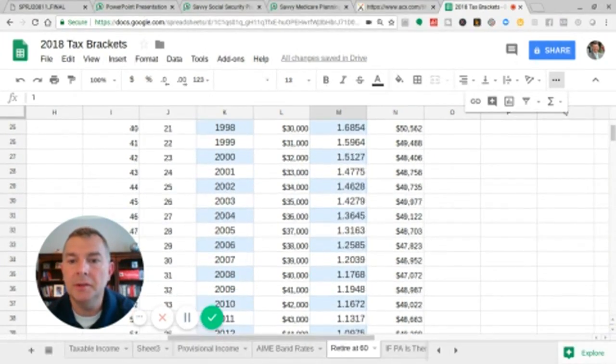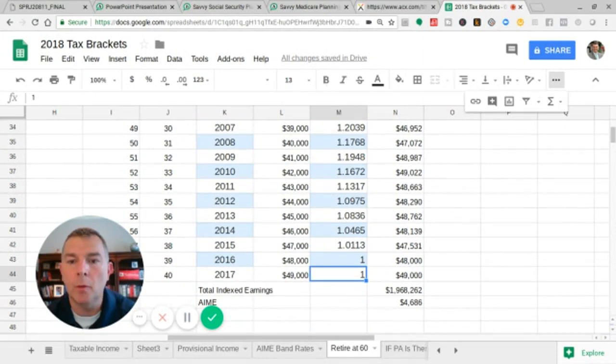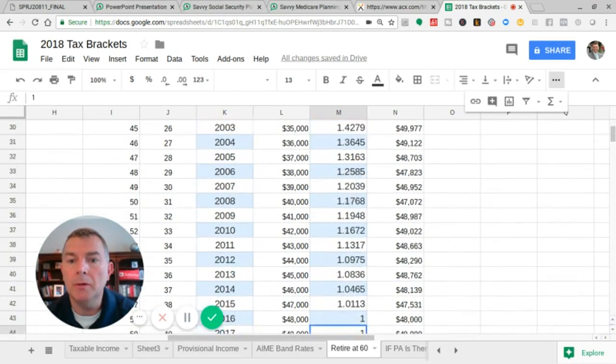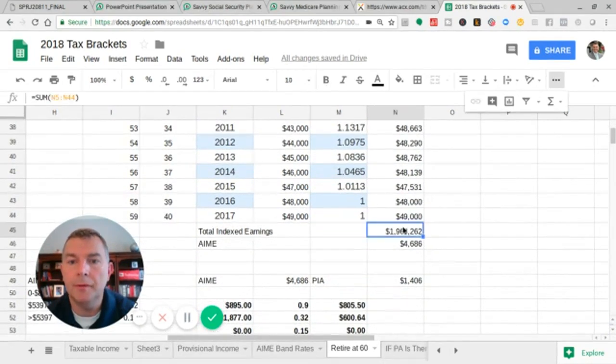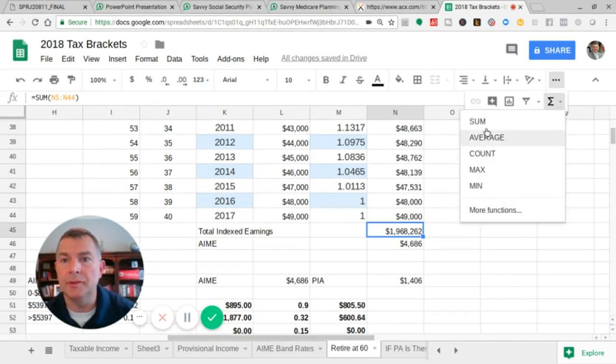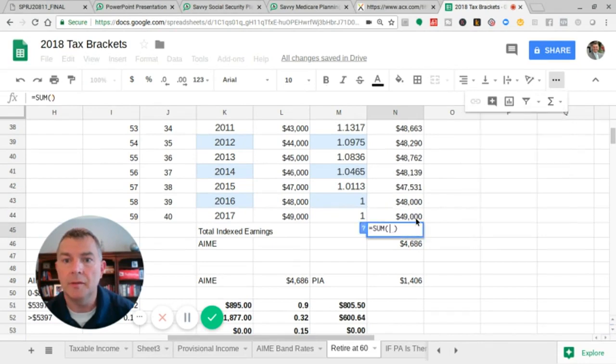And as you can see, his numbers roughly stay right around $48,000 the whole time. So what we do now is we just simply take this top 35. Let's see where this goes to N4. And we want to take this. We're just going to take, for simplicity, the last 5 years.